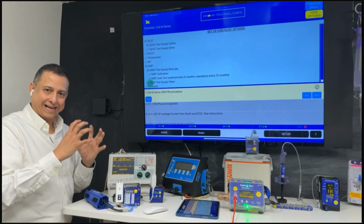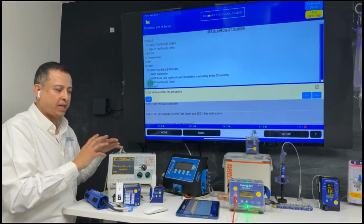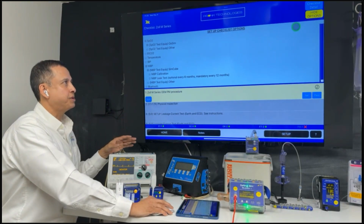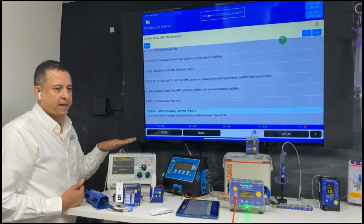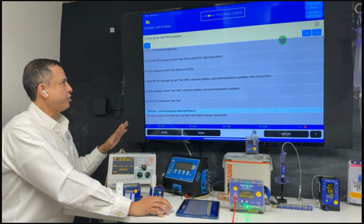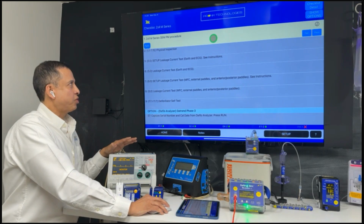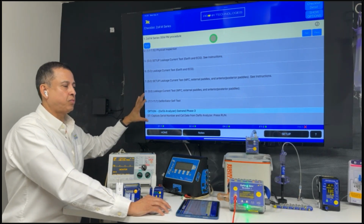Once I've configured my procedure, it is what we call sticky, so it will remember your settings. The next time you launch that procedure, it will know your options, because you're probably going to be testing multiple devices over again. Some may have the same configuration, and some may differ, so you're able to set up that procedure accordingly. Once you're done and ready to run the procedure, it will display all of the steps in that procedure based on the options you selected.